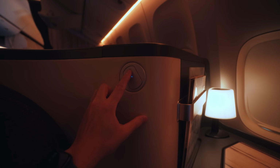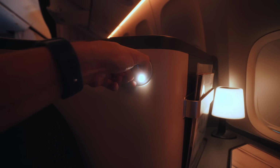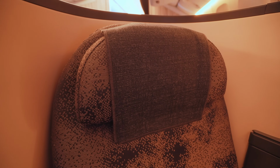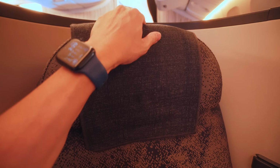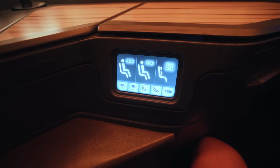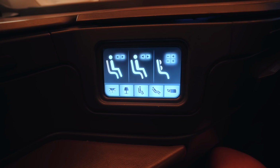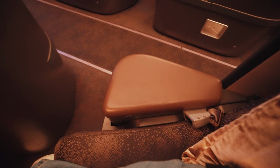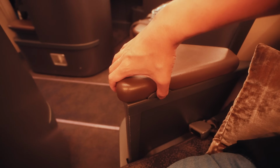The LED reading light can be adjusted in brightness and rotated. The headrest can be raised and lowered, and the sides can be folded in for neck support while sleeping. Seat position and seat lighting can be adjusted on this touch panel along the edge of the side table. The outer armrest can be raised by pressing on the button in front and opens up to reveal the noise-canceling headphones.